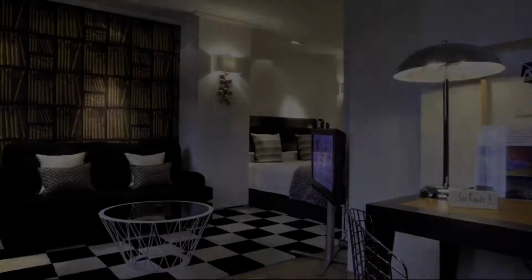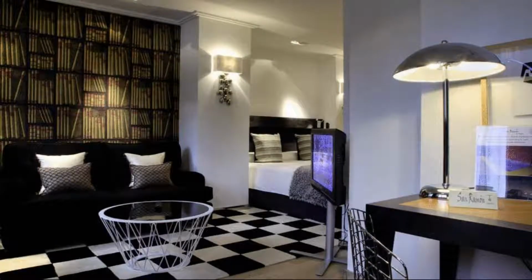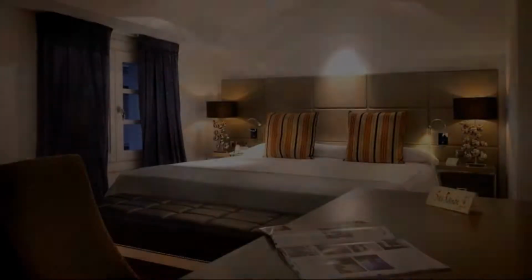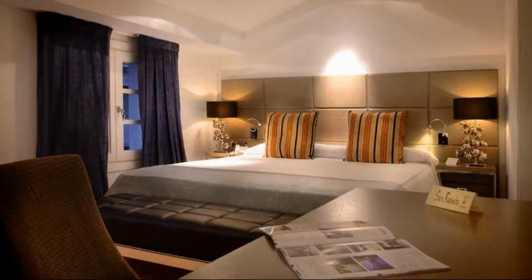There are 5 types of rooms available on booking.com. You can book online and enjoy it. The hotel expects major credit cards and reserves the right to temporarily hold an amount prior to arrival.